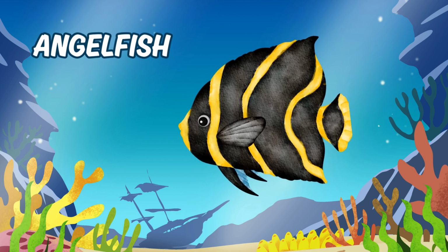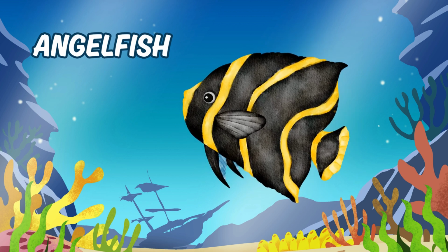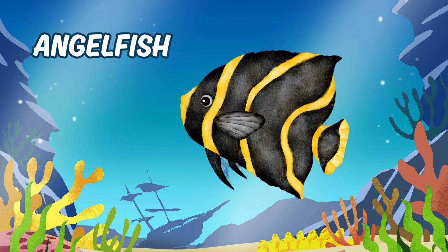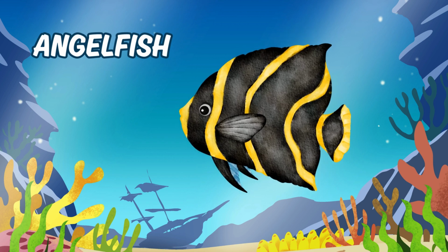Look at the beautiful angelfish swimming in the ocean. Angelfish have bright colours and graceful fins that look like wings. They love to glide around coral reefs and plants.